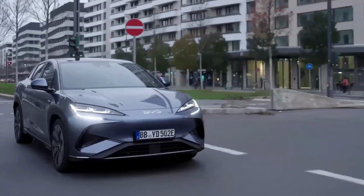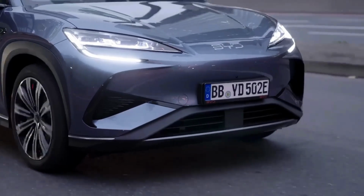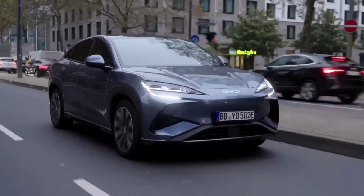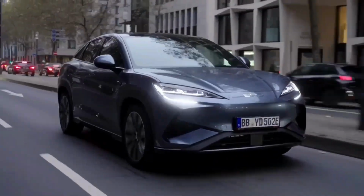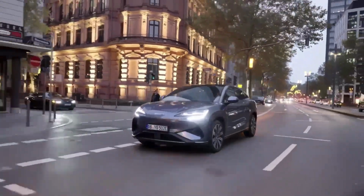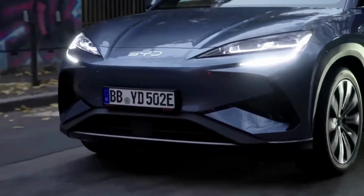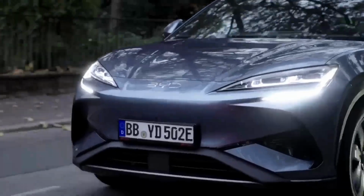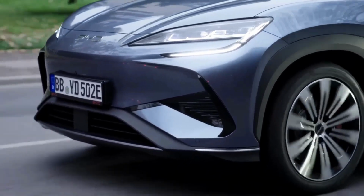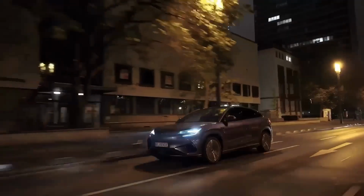BYD has significantly improved its native infotainment system, making it more user-friendly with quicker navigation and widgets for frequently used features. Powered by a Qualcomm 8155 chipset, the system is snappy, with video game-quality graphics that add a touch of flair. Drivers can control various vehicle functions directly from the screen, such as opening the tailgate or adjusting windows, with corresponding animations for a futuristic touch.